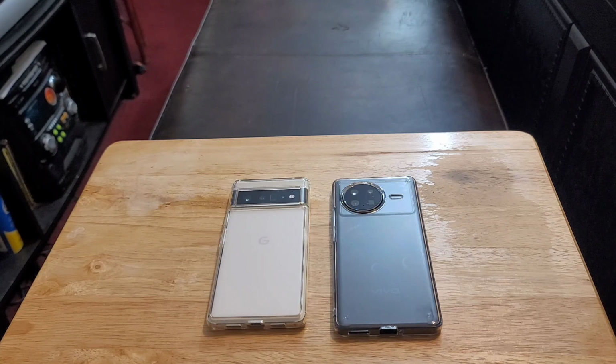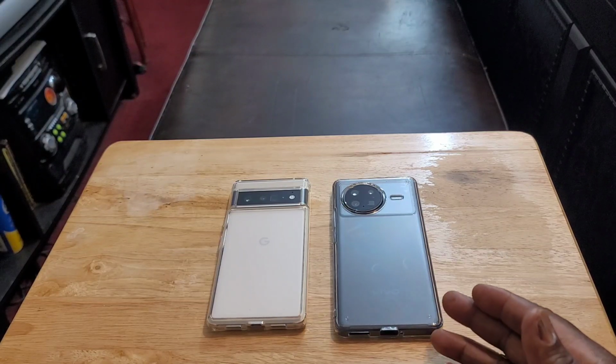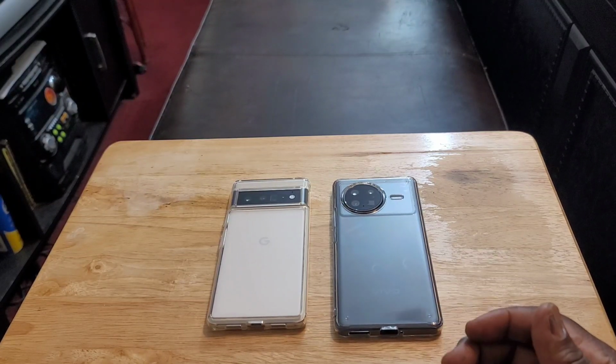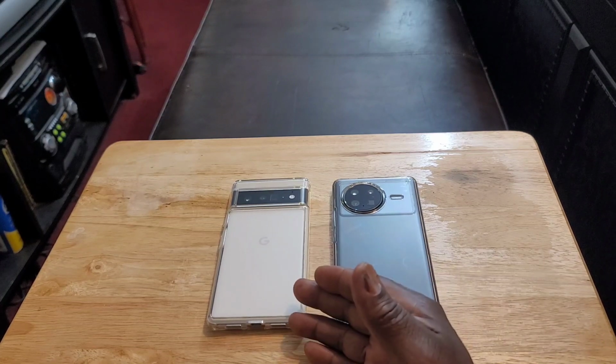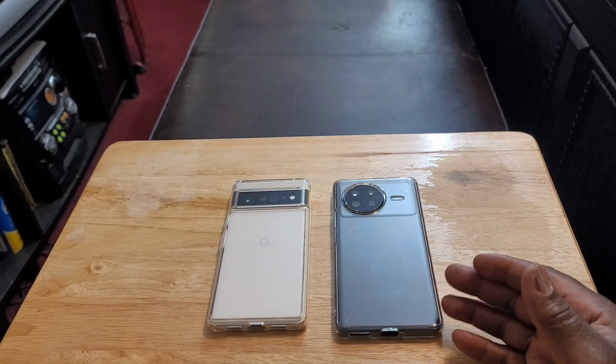Now, with the selfie camera on the Vivo, you're getting a 16 megapixel wide, and you can shoot 1080p at 30 frames per second. So no 4K at all. That's the advantage of the Pixel. You're getting 4K at 30, but you're only getting 1080p at 30 with the Vivo.